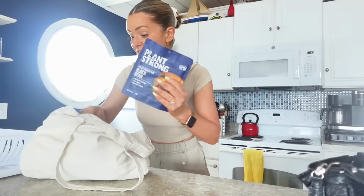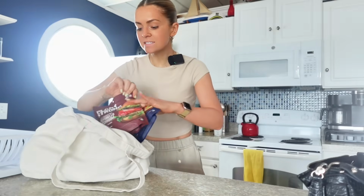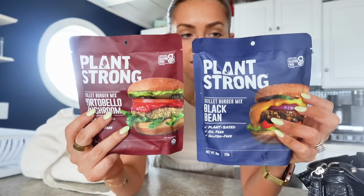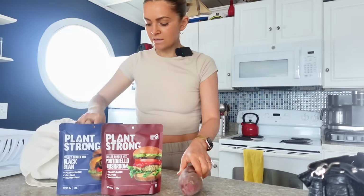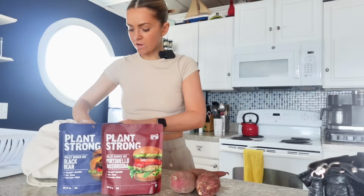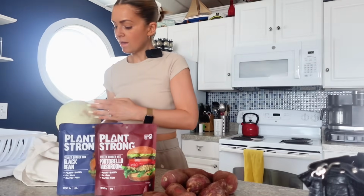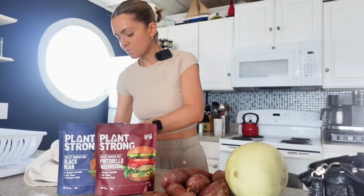I'm gonna show you guys the groceries that I brought. I thought Healthy Mommy would love these. Plant Strong sent me some of their burgers. These are oil-free burger mixes. I believe you just have to add hot water, so we're gonna try these out. She's gonna love these. She loves a veggie burger. I brought Japanese sweet potatoes, because they would have gone bad. Actually, some of these are boniatos, which is a starchier, drier, less sweet version. I also have a melon here, and some oranges that might have already gone bad.